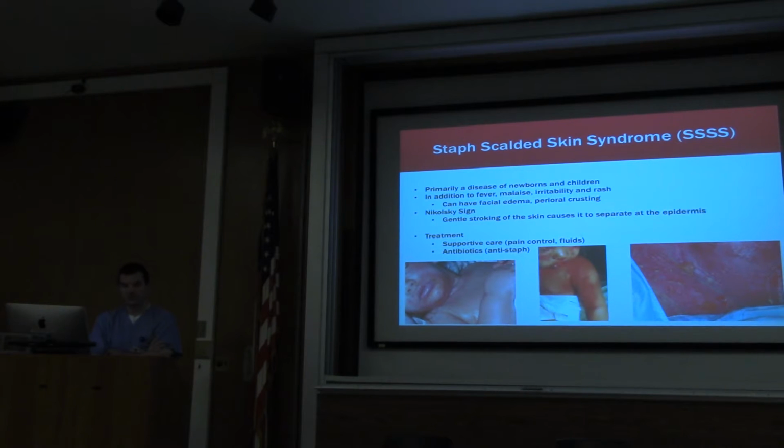So you can have some facial swelling, you can have some crusting around the mouth with this. Your classic sign is the Nikolsky sign, where you just gently stroke the skin and it gives you this desquamation, the top layer of the skin sloughs off. But cover for staph, supportive care, usually inpatient supportive care. At this point, they're pretty miserable. They don't want to move, they don't want to eat, so they need fluids, pain control until you get over the hump there.